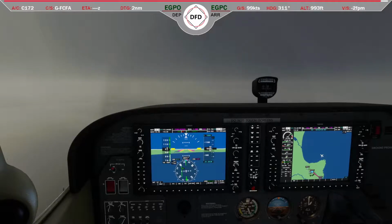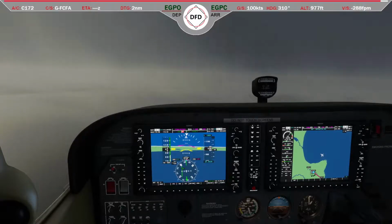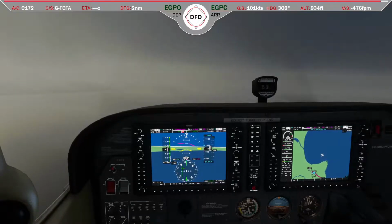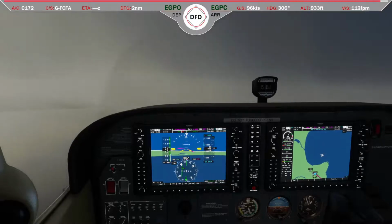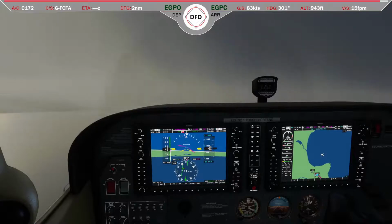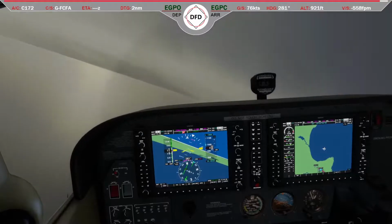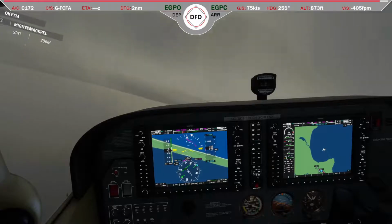So we're at the end of the runway, so we're gonna go full mixture. We're gonna pull back on the throttle. Lights are all on. Gonna start trimming back. I'm gonna bring the speed back to about 65 knots. 1500 RPM, roughly, is where we want to hold. All right, first notch of flaps. And we'll go 90 degrees and the turn.